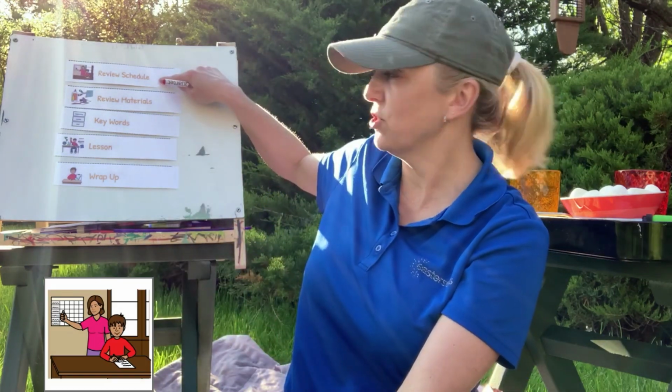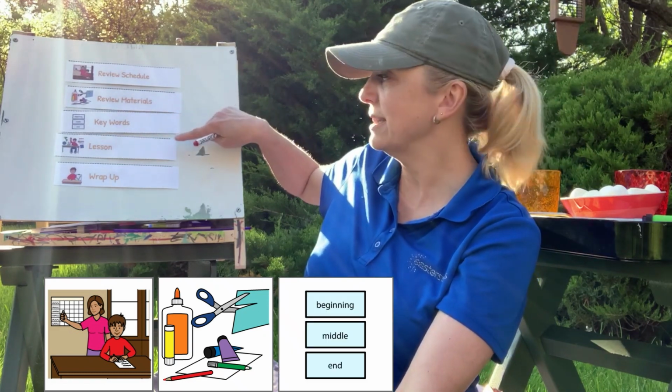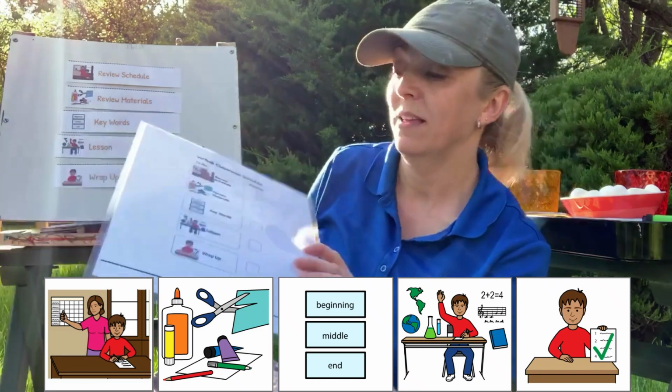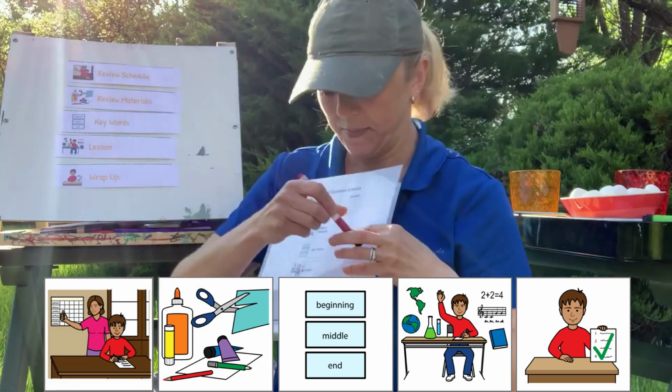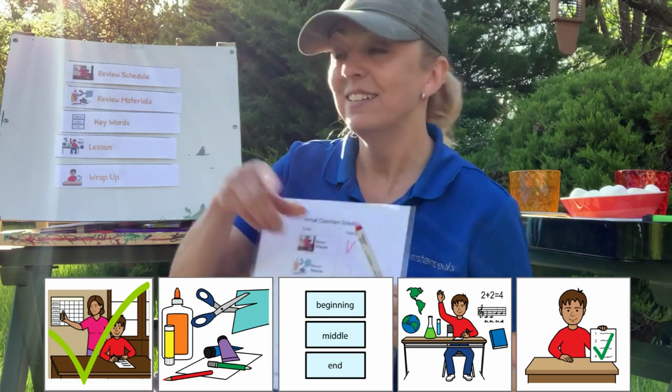We will review schedule, talk about materials, talk about keywords, read our book, and then we will wrap up. If you have your schedule printed, you can check your schedule with me. Reviewing the schedule is all done.